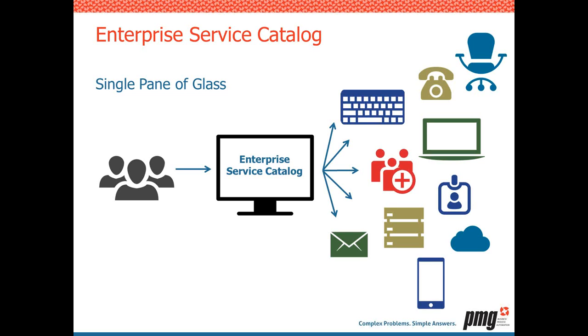It's one place where your customers can go to procure all the offerings and services that they need, anything from onboarding to ordering a keyboard, getting telephone service, ordering system access, to mail, to cloud services, to your mobile, to BYOD. With the one single pane of glass, your customers go in, order what they need, report on what they need, request what they need, and from that point on, it's taken all the way through to fulfillment. It's monitored, it's tracked, and it's housed within the one place that your users, or your customers, I should say, are going to be going to.